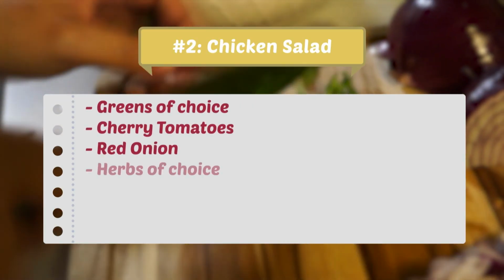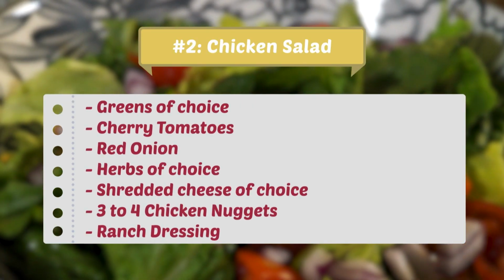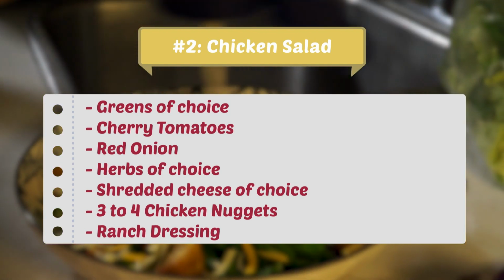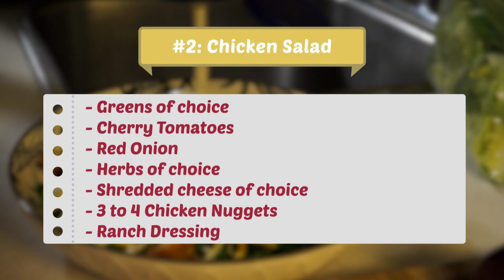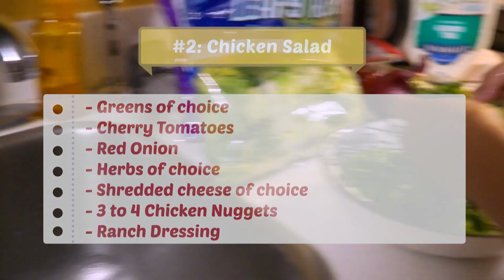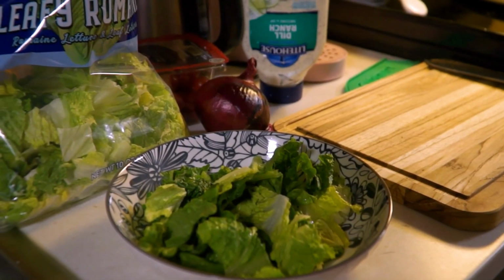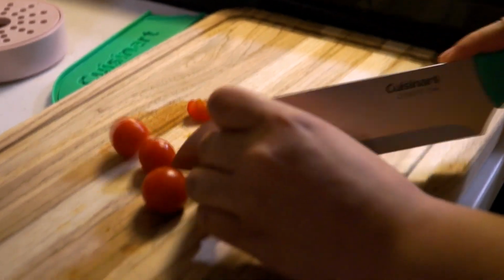For our next recipe, we'll be making a chicken salad. For ingredients, we'll be using greens of choice, cherry tomatoes, red onion, herbs of choice, shredded cheese of choice, 3 to 4 chicken nuggets, and ranch dressing. Start by washing your greens of choice in a colander and shaking off any excess water before putting it into your bowl. Next, cut up your cherry tomatoes as small as you like.